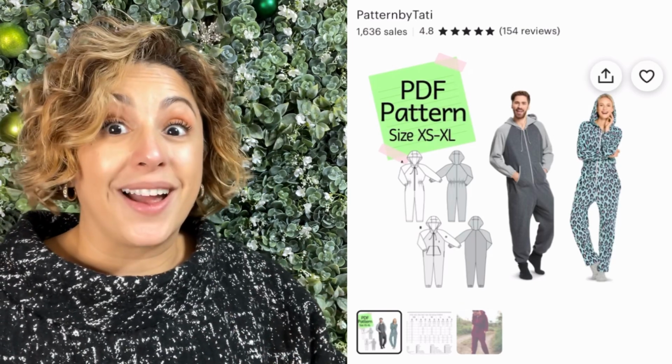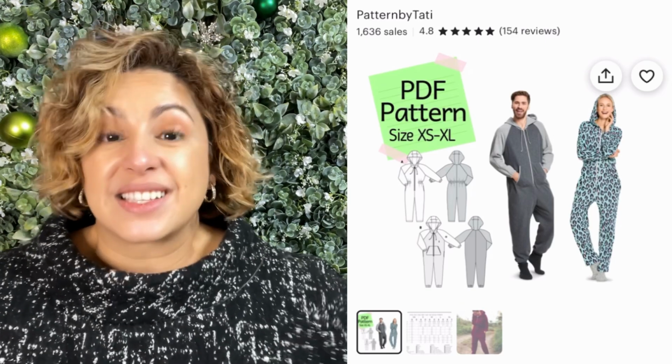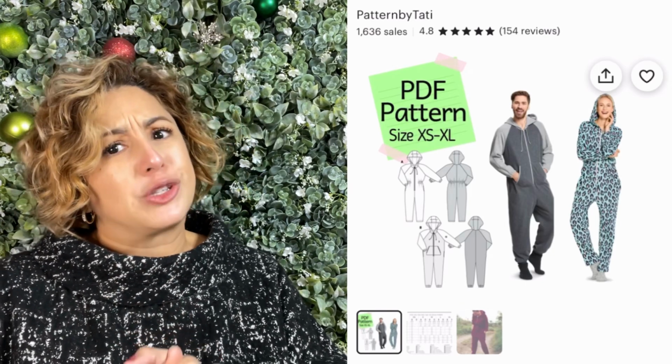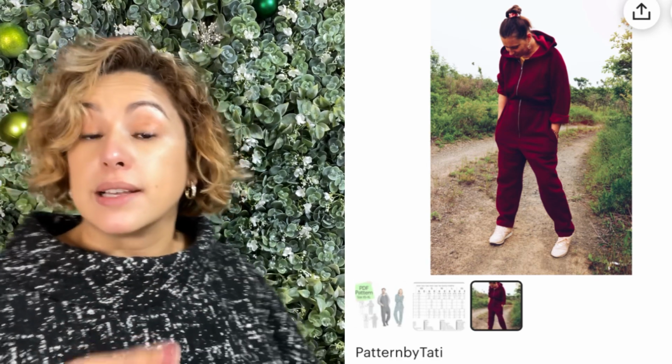Now, what really caught my eye with this pattern was the fact that they have a version with an elasticized waist. I thought when I first looked at the drawings, oh, that's interesting. But then when I saw this picture, I thought, I need that. I need that because I could just roll right on out of my bed, throw on some shoes, and get out the house. I mean, that looks really easy to wear, doesn't it?